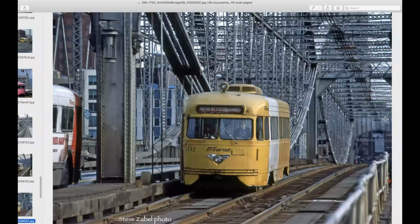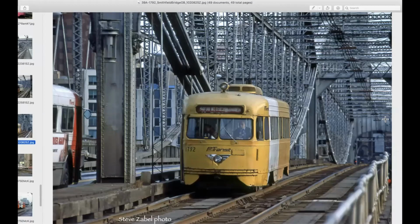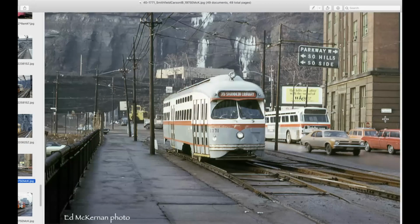Nearly all the Steve Zabel photographs were done with trolley poles, or taken during the trolley pole era. When you see shots of mine, the trolley poles had been discarded, and every car was using pantographs. 1771, you'll see many different paint schemes of 1771 throughout the show. This is at the P&LE station on the south side of the bridge.